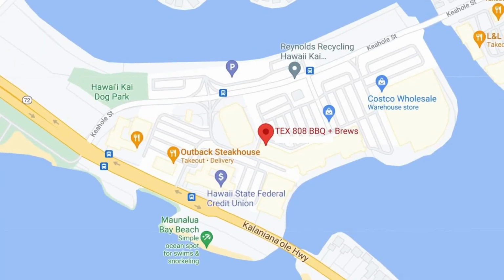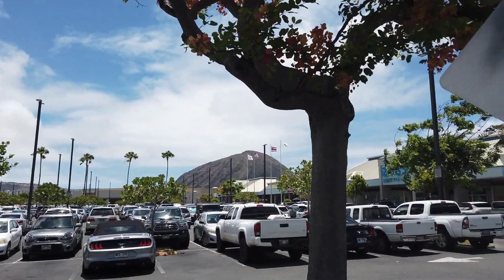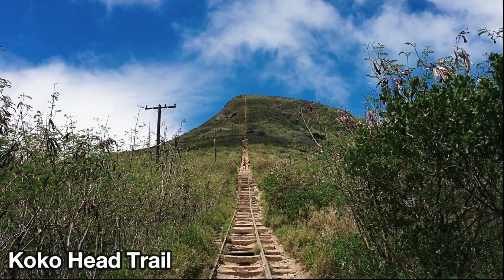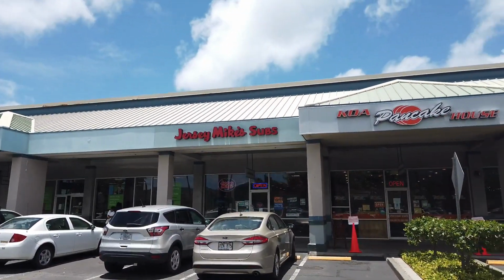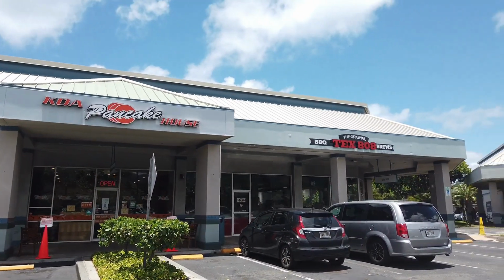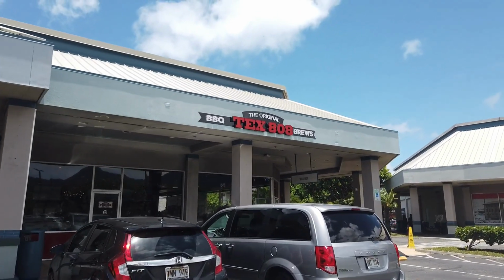Hey guys, today we're actually in the Hawaii area. You can see that Costco all the way far down there. That big mountain is the famous Koko Head Trail, which is a super stair hike. Got some ramen, we got some subs here, and a cool pancake house. But today we're gonna go check out some barbecue at Tex808.